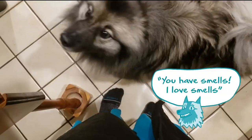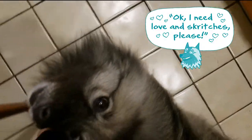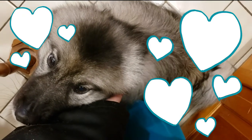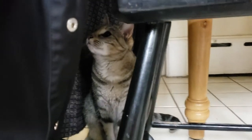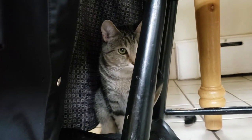Do I smell interesting? Do you smell interesting? Oh yeah, so many smells. So many schnoofs. Schnoofs to, oh yes, you want scritches. You want scritches and love. Scritches and love. Luna. Luna. Oh, Luna. You found a fun fort? Hiding in my jacket. Luna. Hi, love.